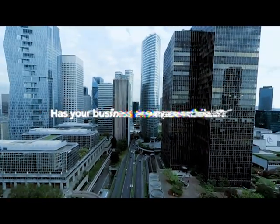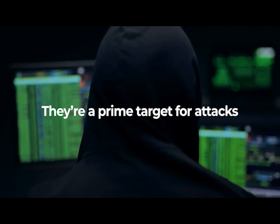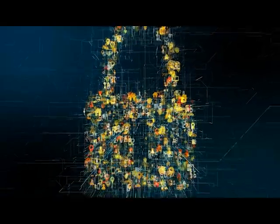Has your business gone passwordless? Nobody likes passwords, they're inconvenient. They're a prime target for attacks. Yet for years, they've been the most important layer of security for everything in our digital lives, from email to bank accounts, shopping carts to video games.